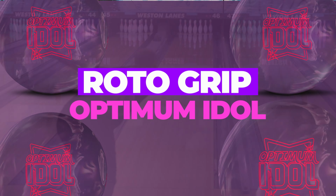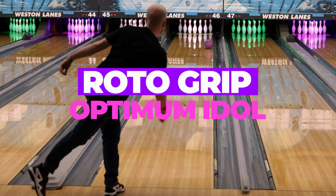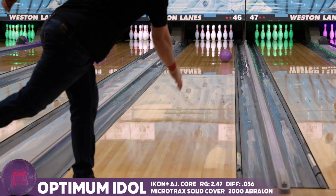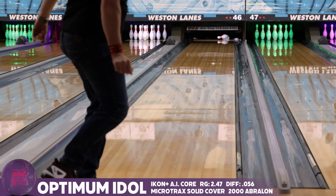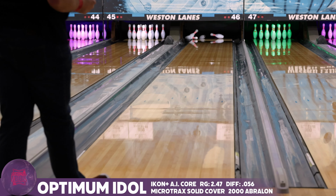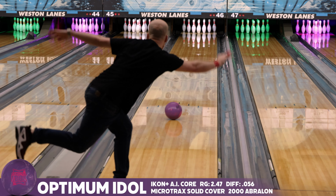You can all consider me the most surprised that I put this piece in this position. The Optimum Idol came onto the market with extremely big shoes to fill. The original Idol is a legend in its own right, so Roto had their hands full when trying to essentially re-release that option, but with new technology.